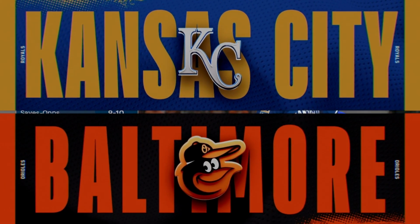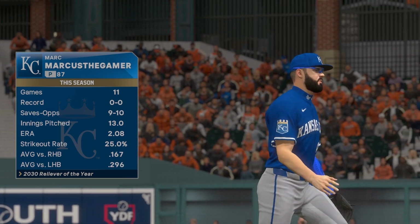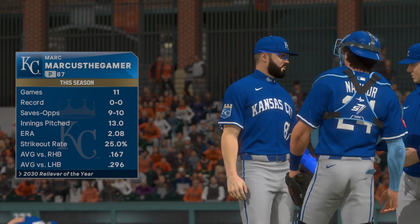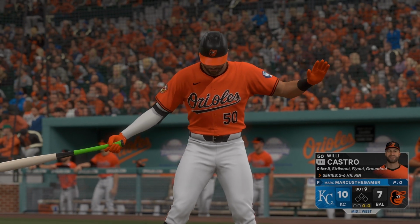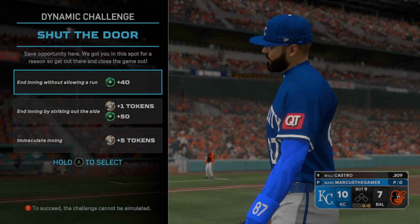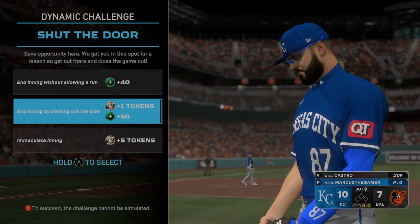Number 87, Rocket. And welcome back to the ballpark. This is Willie Castro.